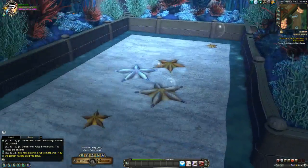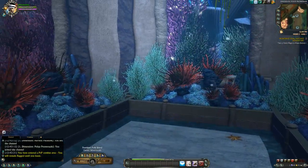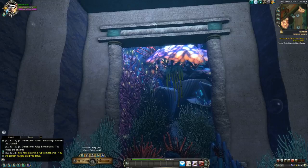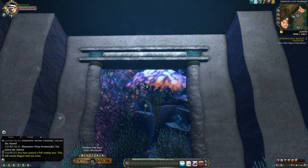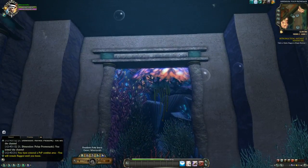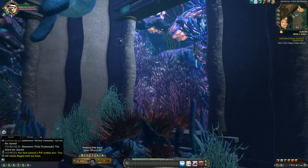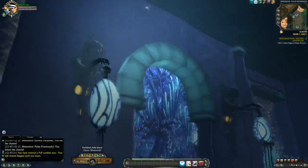So I love your starfish. Thank you. Those are so pretty. A little one-item starfish. Yeah. And I was just trying to point out these beautiful windows in here. Got some water blocks. Well, are those water or ice? Those are ice. Yeah, I thought maybe they were ice. Really pretty.